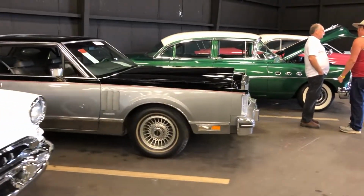Another way to tell this is a 92 is that the seat belt is in the door here, and my dad said one of the problems was when people got into a car crash, sometimes if the door flung open, then you would also fly out of the car because then your seat belt would not be on you anymore. So kind of an interesting fact with that. Another two-tone Lincoln.